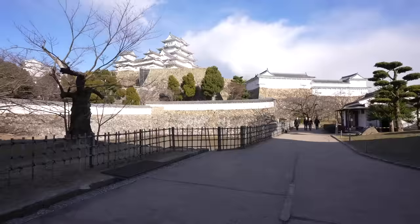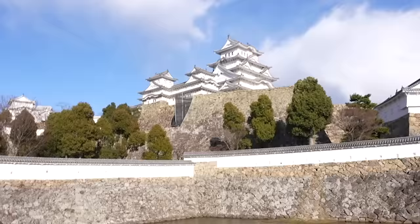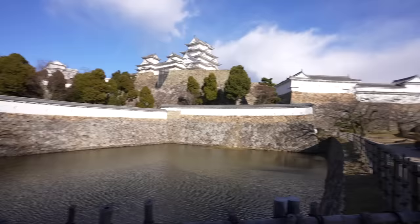Right when you walk in, this is what you can see. There's the moat. Wow. It's really hard to tell on camera, but this is the biggest thing I have ever seen in Japan. Just imagine in spring, these are all cherry blossoms. This has got to be the most beautiful view ever. I have to come back in spring.